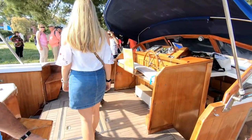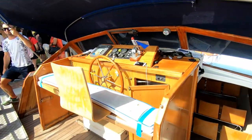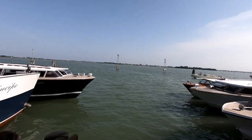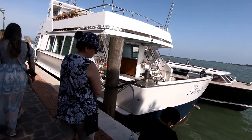Today we're visiting the island of Burano, which is famous for its lace making. We just came from the island of Murano, which is famous for glass making. Burano is a little north of Murano, about a 30-minute boat ride. If you're coming straight from Venice, then the boat ride is closer to 45 minutes. I would recommend visiting both islands on the same day, first Murano, then Burano.